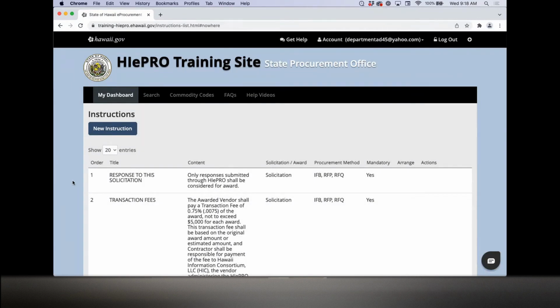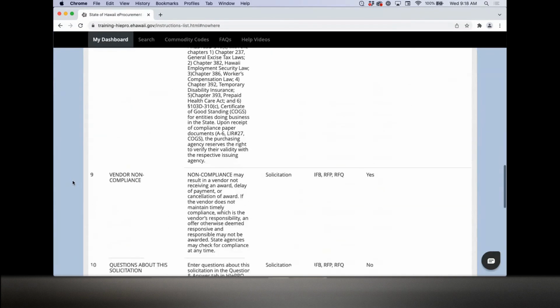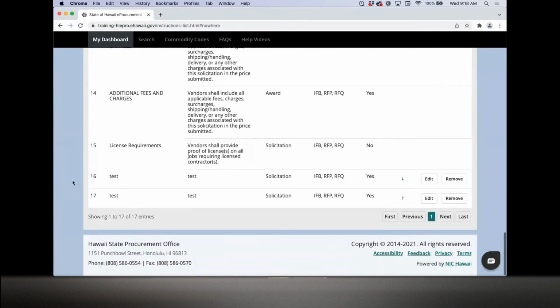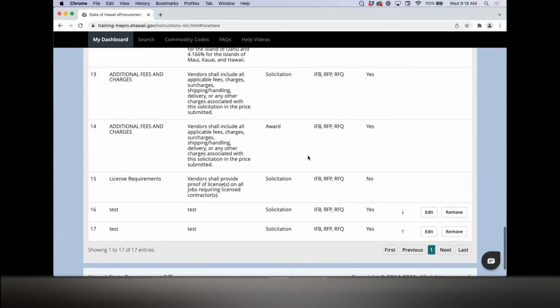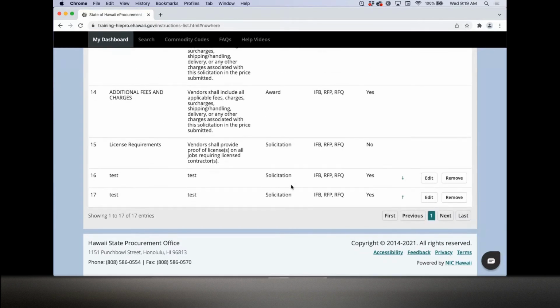If you want to edit an instruction, you can only edit instructions within your department. There are some mandatory instructions that you will not be able to edit. So if there were instructions that you added or any of the other department admins added within your department, then you will see the edit or remove functions. If there are others, because there are some instructions that are put in there by SPO, and those ones are for all departments, and you will not be able to edit those. Those are mandatory for all solicitations or awards.